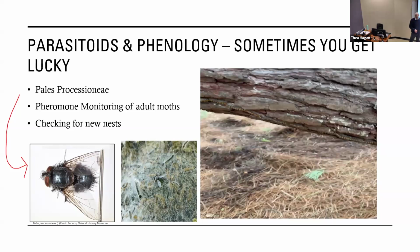So parasitoids as well. We've got parasitoids of oak processionary moth, which we found in Jersey. It was a first recording for Jersey. Parasitoids feed on the larvae. They parasitize the larvae, so they're an important control mechanism for these species. And in the native range, they will control them.